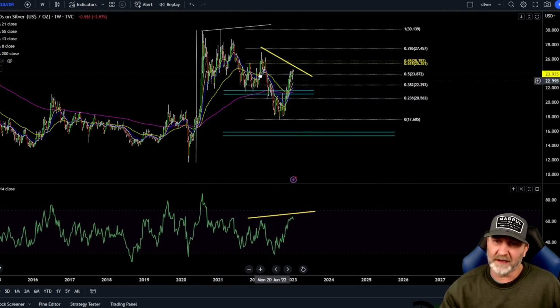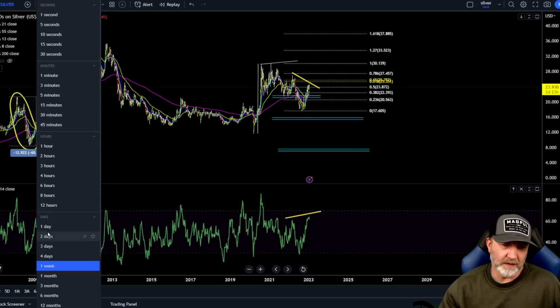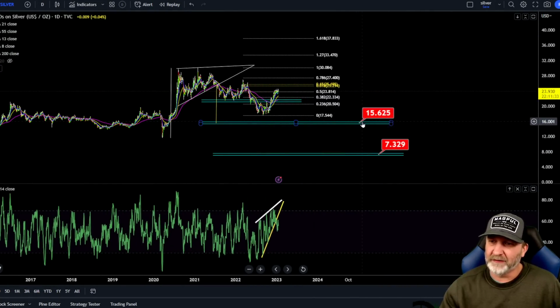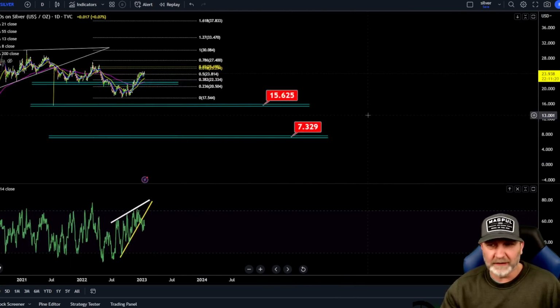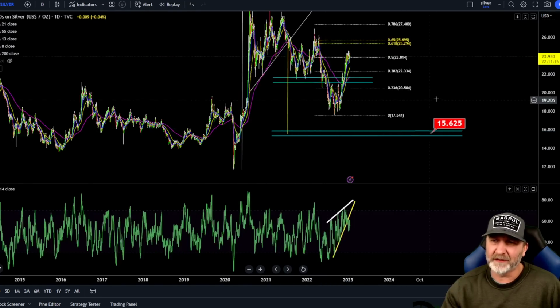Same chart, guys. I've had these targets for silver. It's on the weekly. Let me put it on the daily so you can see them better. There's my targets for silver. 15.62 is my first one, and remember, guys, I made these back in 2021. And then $7 for the low. Bad things happen if we get there. But either way, I think we still see at least this 15.6.